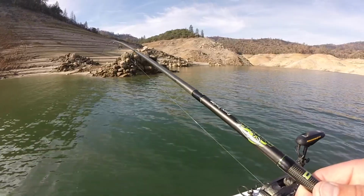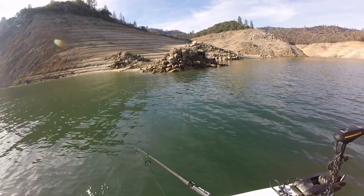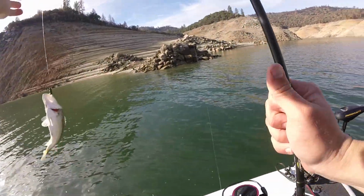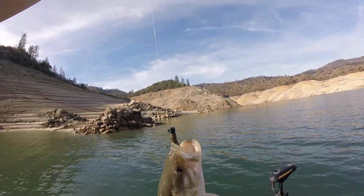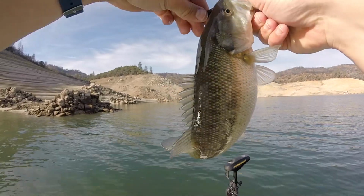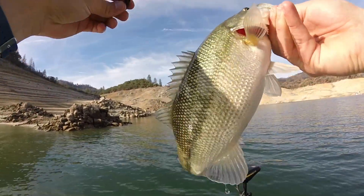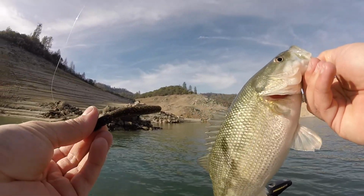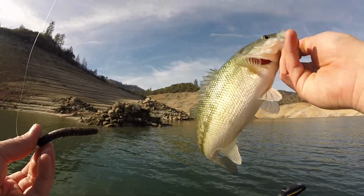I'm seeing them down on the graph right now. Come on, buddy. There we go. Here we go. Choking the old Ned rig. It's been doing some work today. That's all I gotta say. Thanks, bud.